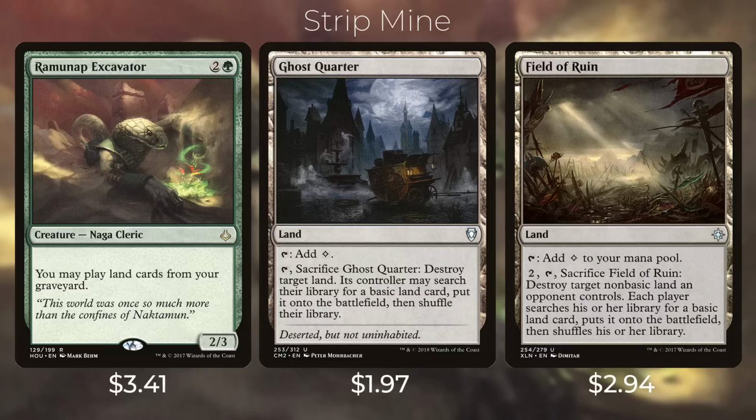If you're playing against a deck that is 3 colors or more, the amount of basic lands in their deck is going to be very thin, and a Ghost Quarter or Field of Ruin that you're able to repeat will punish that player because you're going to destroy all of their non-basic lands, and they're not going to be able to search up basic lands to replace them. This is a powerful effect.